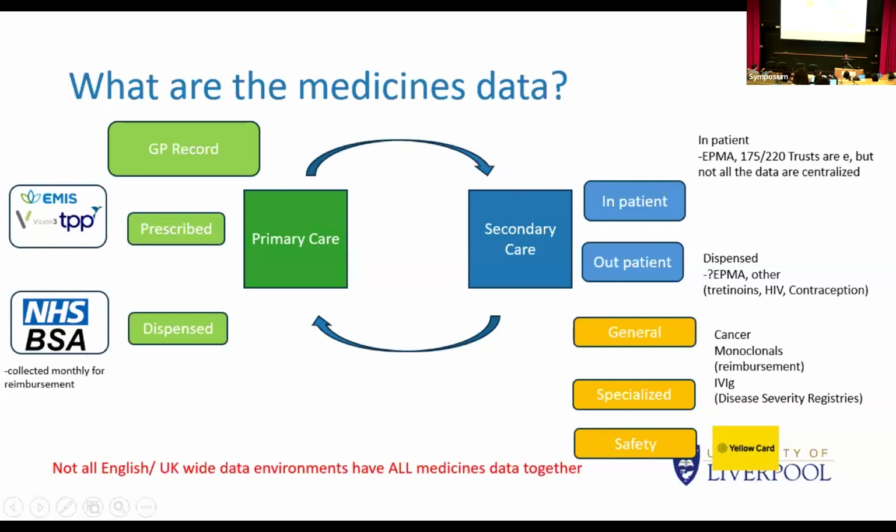In outpatients, you may have dispense data which are electronic. They may be captured by the EPMA, they may not be captured. So this is much, much more complex than the primary care systems. And then we have general medicines, which might be captured within EPMA. If you're on a general ward, you have fluids, you have paracetamol, they might all be captured. But then the real complexity comes when you have specialized medicine. When you have cancer drugs, they've got a separate system called SACT, systemic anti-cancer therapy.